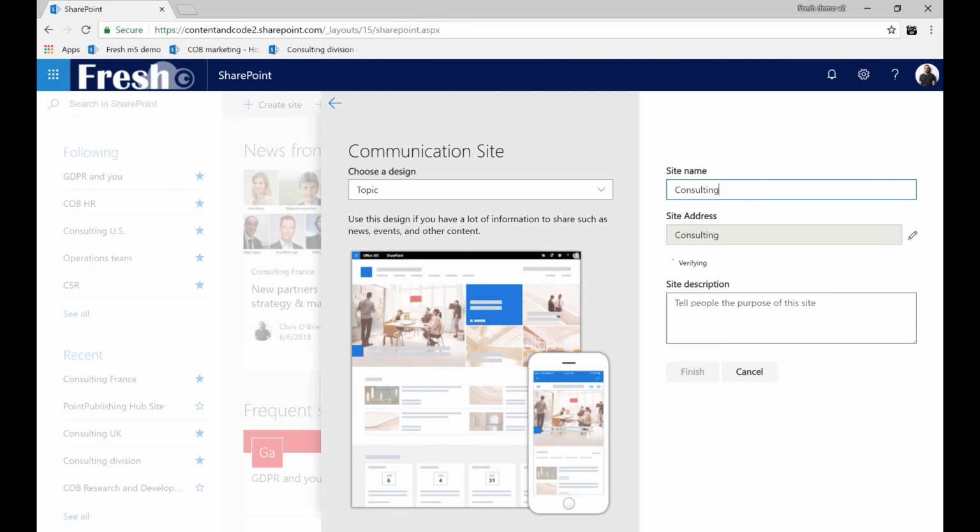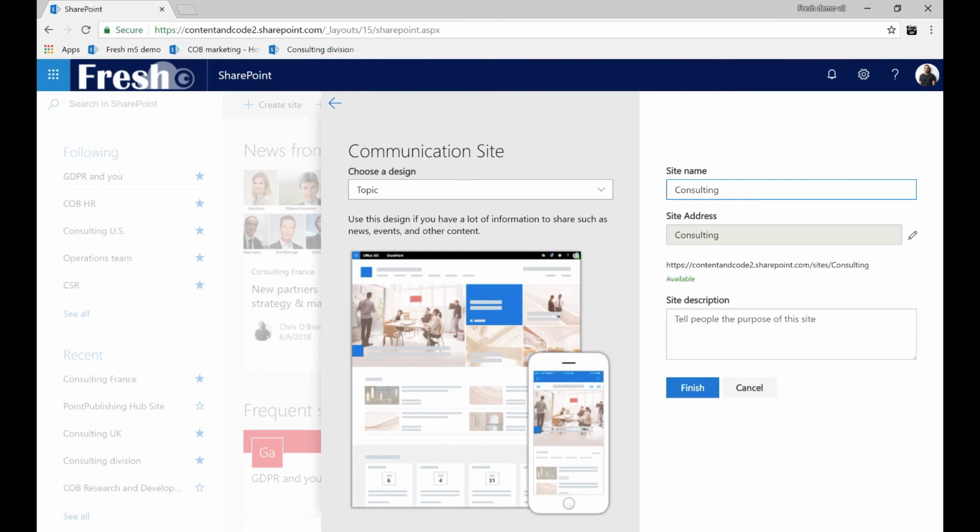So let's say that our consulting hub is becoming a great success, and we've got other teams throughout the business that start to want their own site and want to be part of this hub. So we'll call this site Consulting Germany. It's representing that team within the business. So SharePoint Online is going to create my communication site.